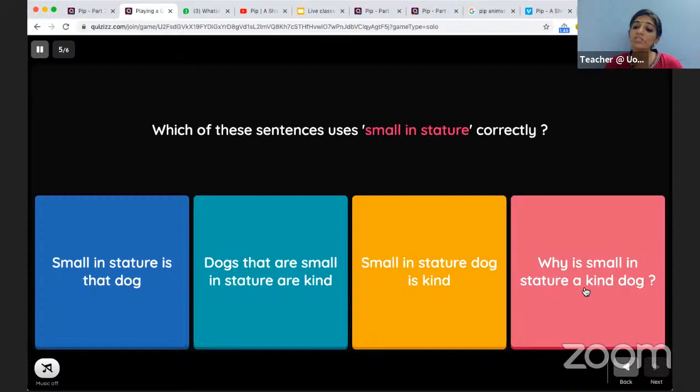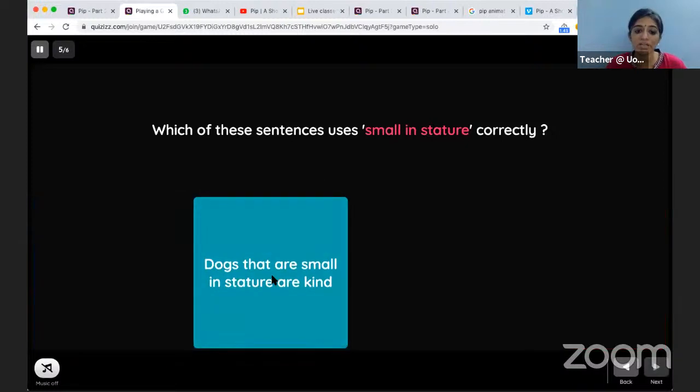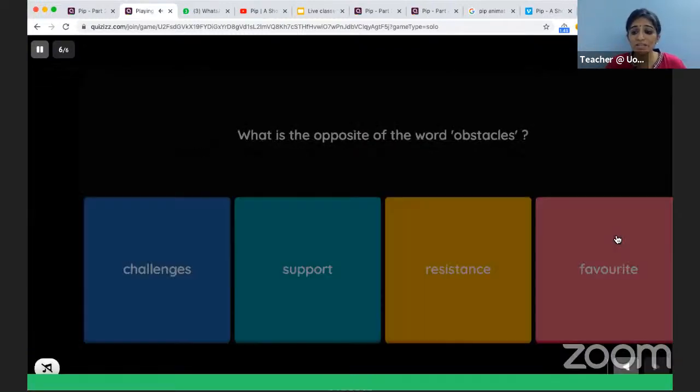Why is small in stature a kind dog? Again, this is not an appropriate use of a phrase to describe a dog. The correct way to use the phrase small in stature is this: dogs that are small in stature are kind. So it's a descriptive phrase, but it is not used like an adjective. So if you see these three sentences, they use it as an adjective. It is not to be used like that. So that's the correct answer.